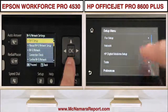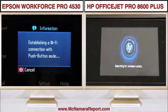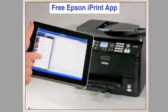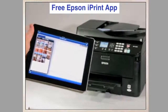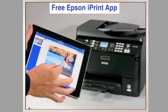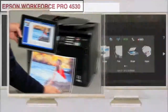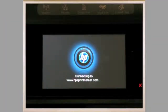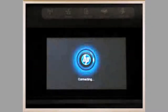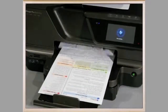Built-in Wi-Fi is a prized office feature found on both of these printers, and setup can be done in as little as a few seconds using the printer controls and router WPS buttons. In the office, Epson's free iPrint app for iOS and Android devices lets you print or scan wirelessly from a 4530, and even print or scan to online storage sites such as Google Docs, Box.net, and Dropbox. And you can also use Apple's AirPrint to print wirelessly from a number of Mac programs. The HP also allows you to print or scan from wireless computers in the office and allows you to access internet printing apps directly from the printer's LCD monitor. However, many of these apps require subscriptions, while others do little more than compile blogs and articles that must be printed out in order to read.